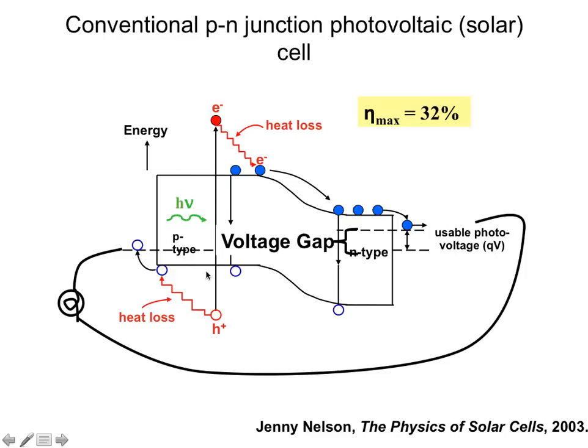However, you lose a lot of energy because your photon might be much greater in energy than this band gap. Also, we need to move the electrons through the band gap, and then we need to move them onto the wire, and that takes some voltage. So the usable voltage we get is always less than the energy of the photon that came in, and sometimes much less. If we design our band gap perfectly, we can get up to 32% from this single junction photovoltaic.